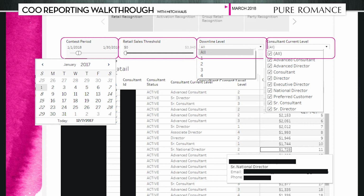So retail sales thresholds, that's the next filter that we want to call attention to. You can click that number where it'll default to 0, but you can say, only show me people that in this time period I've selected have done at least $500 or $5,000, whatever you want to put in there. You can set a minimum threshold to filter out anybody that has not hit a specific metric. This is really useful if you're running a contest where it's a you do, you get, anything like that. So this is a great tool to use for contesting and incentives in your downline.